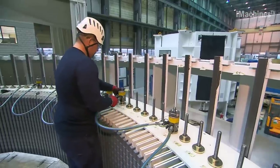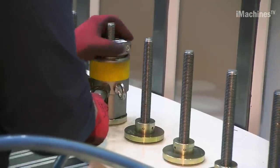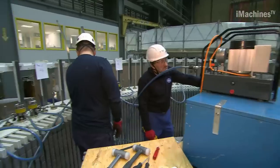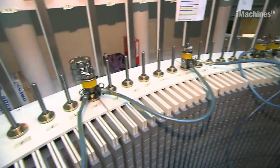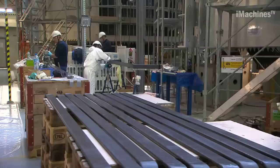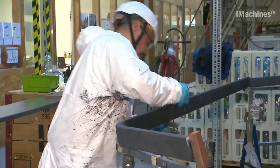The generator core is built by stacking high-grade electrical steel laminations, carefully insulated from each other to minimize energy losses. The laminations are precision cut to specific dimensions and assembled into a sturdy core structure.